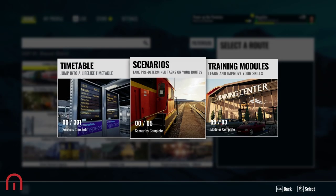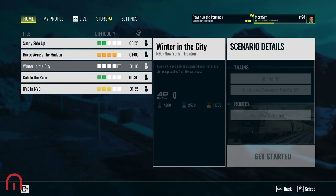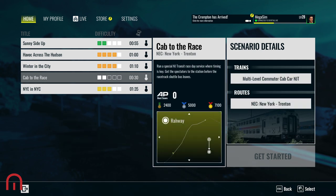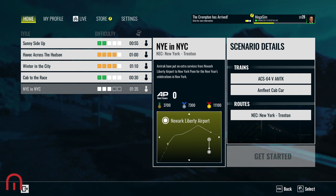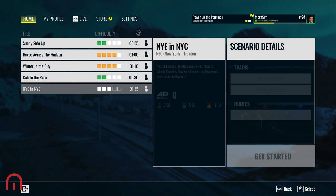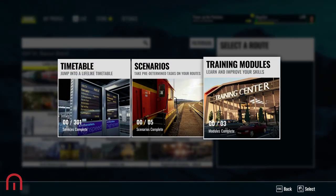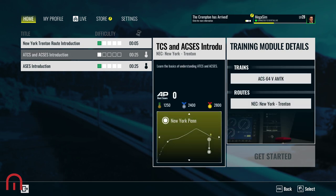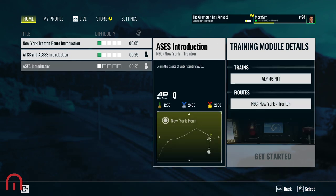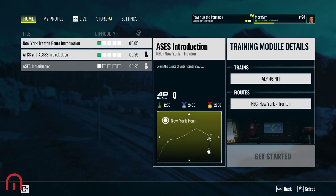Scenarios: sunny side up, havoc across the Hudson, winter in the city, cab to the race, NYE in NYC. Yeah, it's the New Year's celebrations there that are happening. Look at that, an hour and 35 minutes. That's a nice long trip. Training modules, we've got the New York Trenton route introduction, the ATCS and ACSES introduction, and the ASES introduction. Look at that, 5 minutes and then 25 minutes each for those.